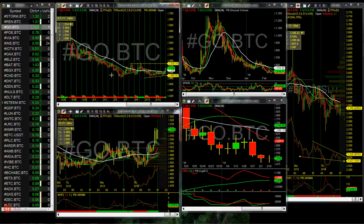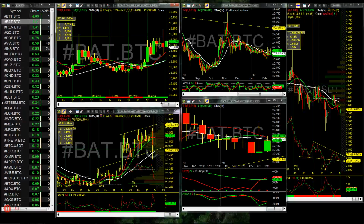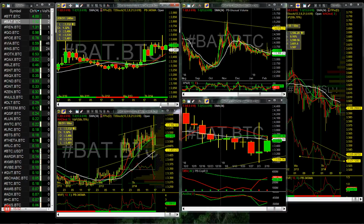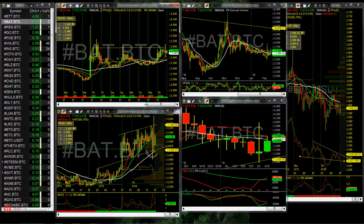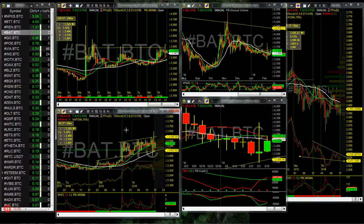There goes BAT again. Watch 3600 on BAT. It's the one-two punch on that 4-hour chart. It hit 36, came all the way back down into support, and then it busted out of that resistance, made a new high for the day. Very nicely done. Looks like you got some movement here. 3600 on BAT. Nice open for BAT.